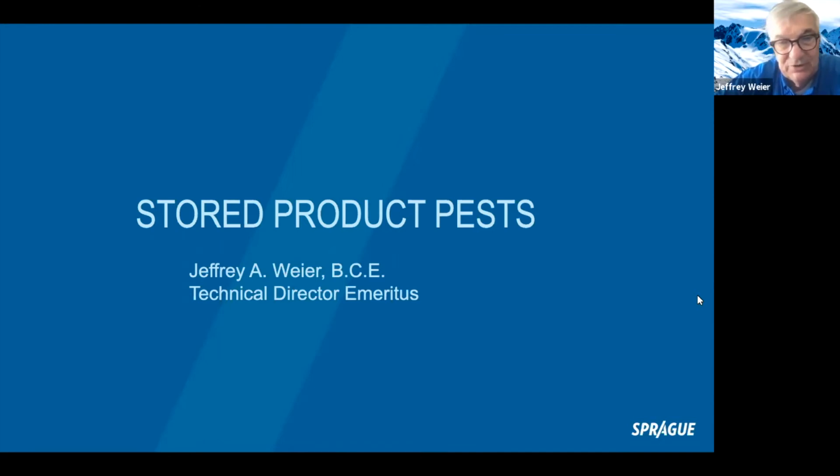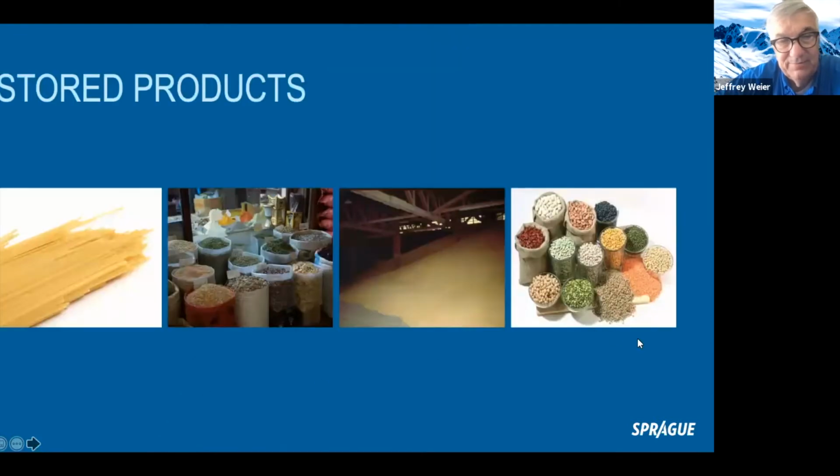So you might want to ask yourself, what makes a stored product pest a pest? First of all, you can look at the types of products they're found in. I have some pictures here, anywhere from grains, like in this grain pile in the middle, beans, peas, lentils, normally drier, durable goods, nuts, dried fruit, and spices in the middle here. This is a nice picture from a Middle Eastern spice market.